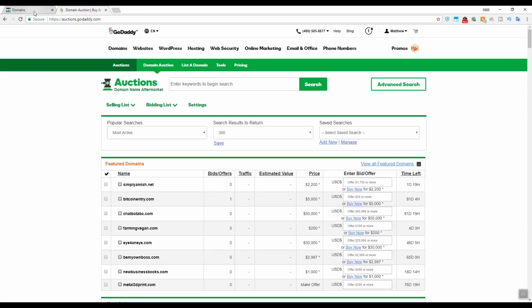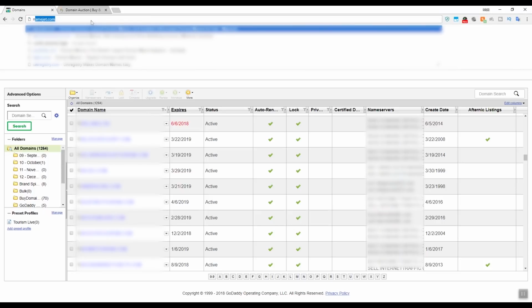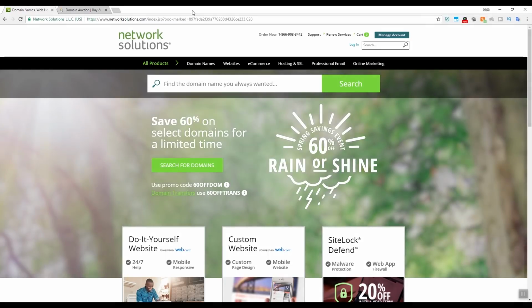Moving on, going back to our selection here, one of the ones that a lot of times a domain I win will go to is Network Solutions. And Network Solutions was the first domain registrar in existence.